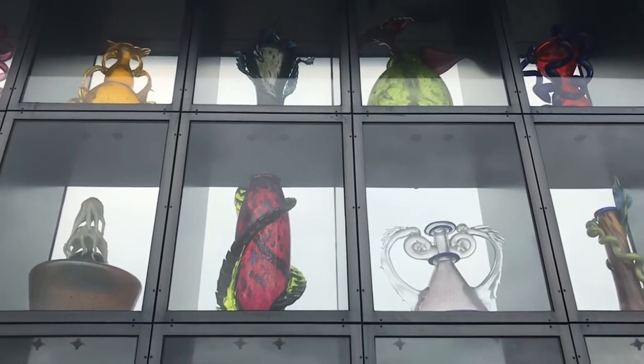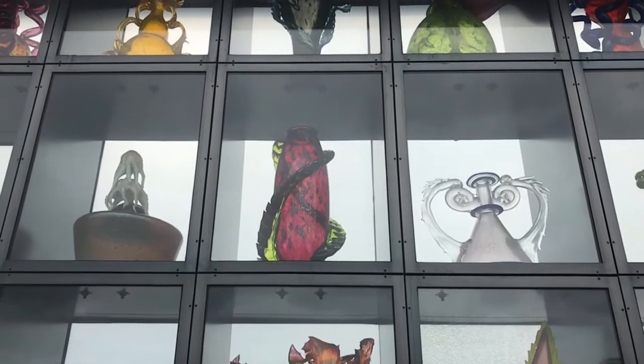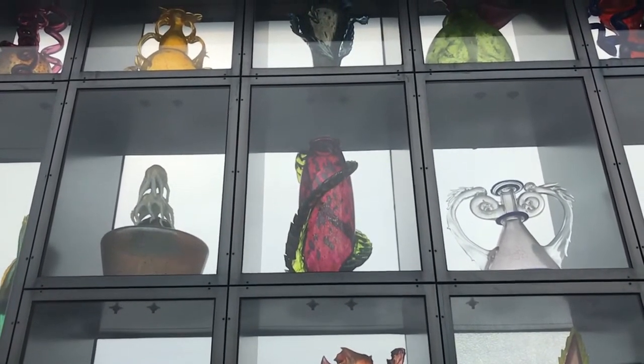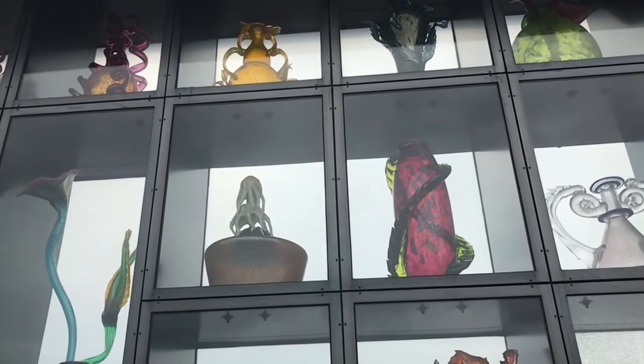I mean, just look at it. Do you see the squids over here on the left side of the screen in that kind of brown bowl, and how they're just kind of stacked on top of each other? That's clearly not something that's easy to make.